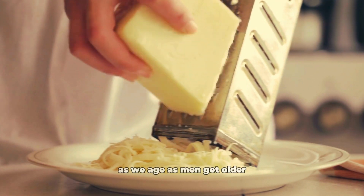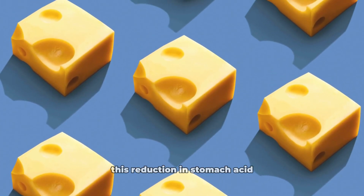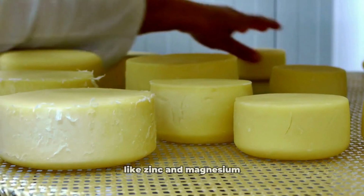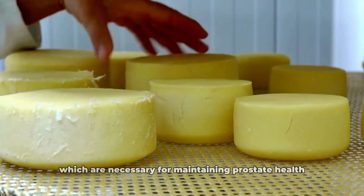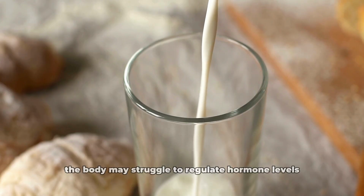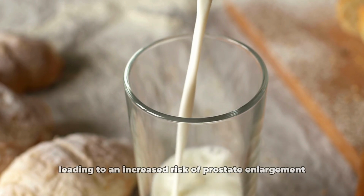Another factor contributing to BPH is the body's decreasing ability to absorb essential nutrients as we age. As men get older, stomach acid production tends to decline. This reduction in stomach acid can impair the absorption of critical nutrients like zinc and magnesium, which are necessary for maintaining prostate health. Without sufficient levels of these nutrients, the body may struggle to regulate hormone levels, leading to an increased risk of prostate enlargement.